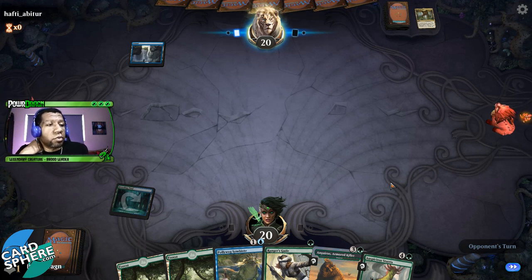So like I said, it could have been the wrong choice. I was just going for a bigger creature, looking at our hand, and knowing that we could at least protect a 4-4. Somewhat. Depending on what the opponent has here, though. Who knows?